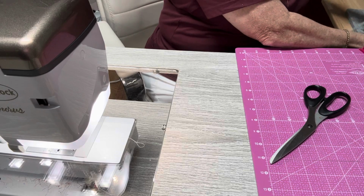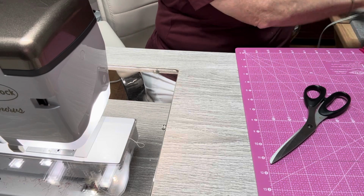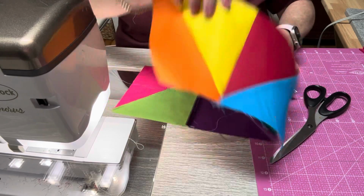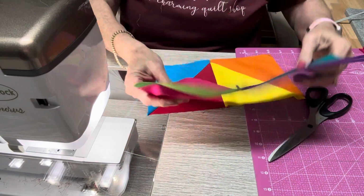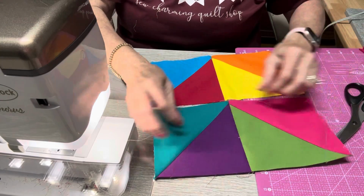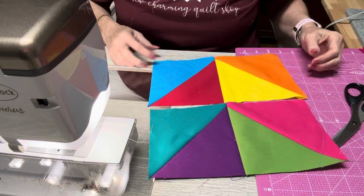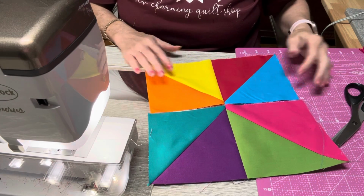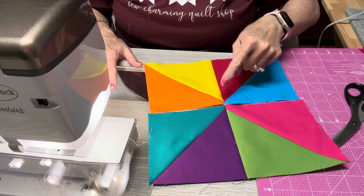Some people iron their backs open and some people don't. I'm putting mine just to one side. So then I'm going to lay it back down. And all I've got to do now is sew the top to the bottom. Of course I got to do it right. There you go. All my points are pointing in.